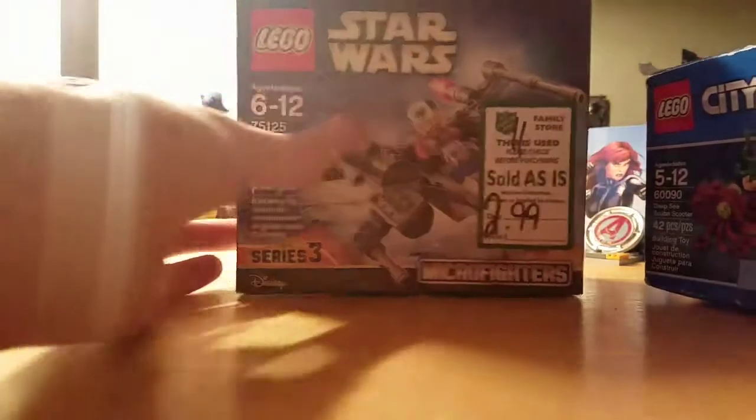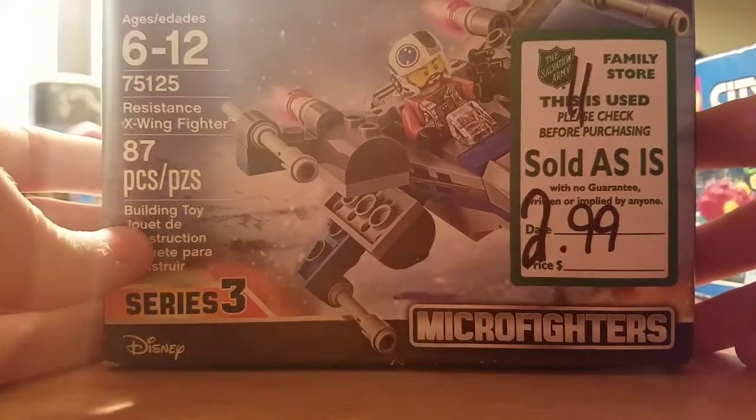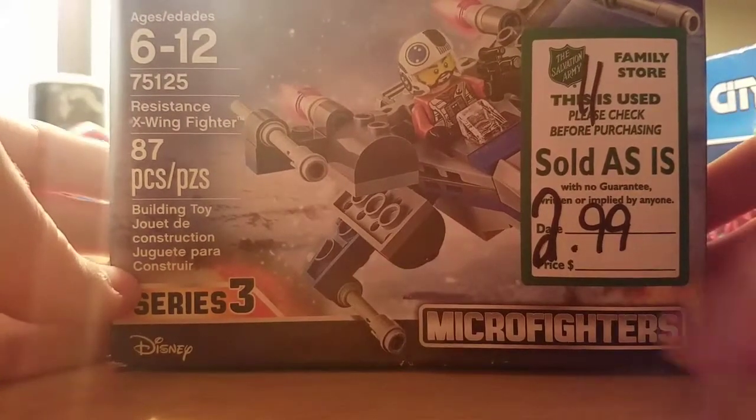There's a second one. This is this Resistance X-Wing Fighter, Series 3 Micro Fighters. This is actually 50 cents instead of $2.99 because it was a half off sale.